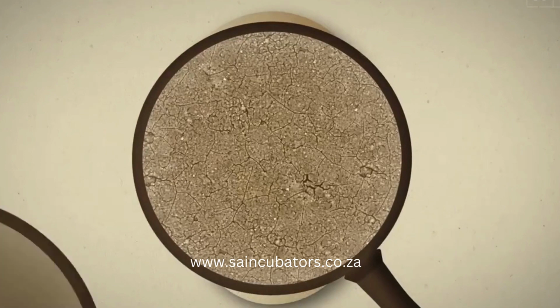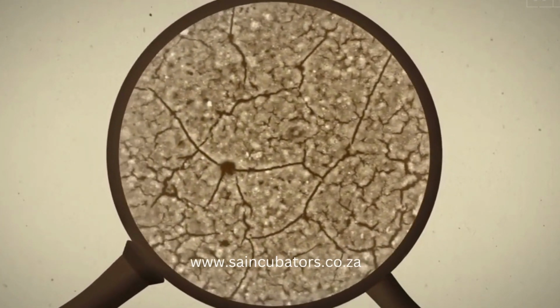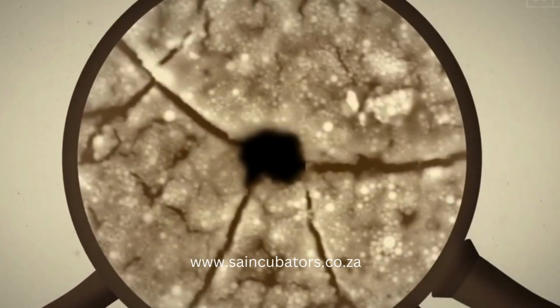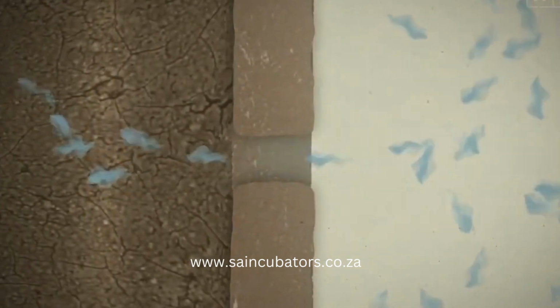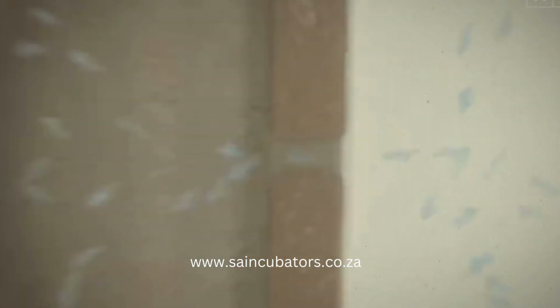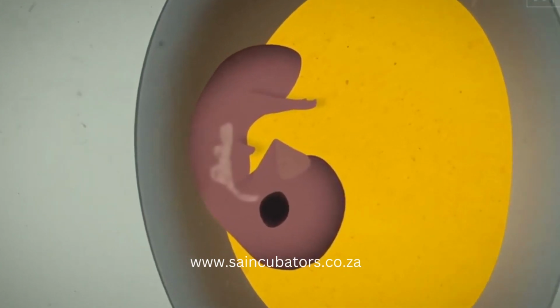Well, take a look at this. When you magnify an egg shell 1,000 times, you can see the calcium carbonate crystals that make up the shell, and here and there, tiny holes, 1/1000th of an inch across. And these tiny holes let outside air filter in. So oxygen can pass through the shell, but the chick growing inside doesn't have working lungs yet. How does it get that oxygen into its bloodstream?